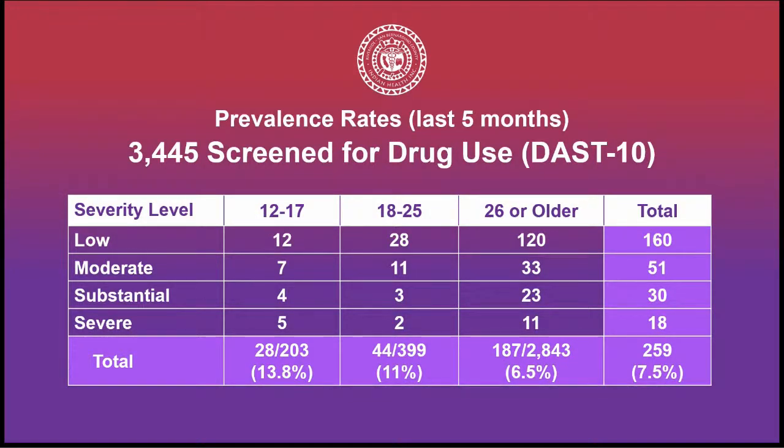This is an example of a report by severity level. The DAS-10 has 4 severity levels, and there are treatment actions that go with each severity level. I'm not going to go through all the numbers, but I just wanted you to see them. We can actually generate this report by any age grouping that we want to see. And it's real-time, automated. We can look at these reports all day long if we want.